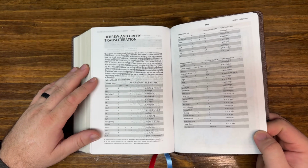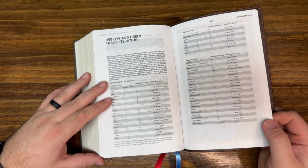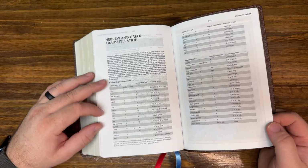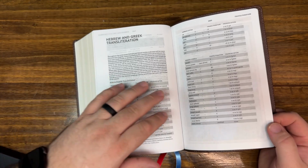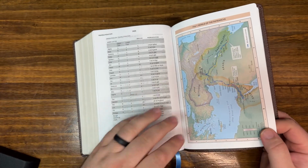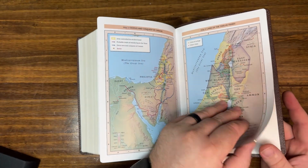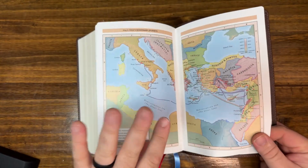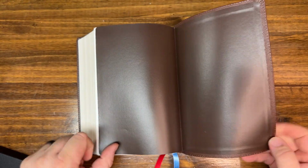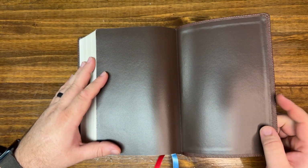Hebrew and Greek translation. And this just gives you some basic understanding here of what's going on. So you have the Hebrew alphabet over here. You have some of the vowel markers here. And then some for the Greek here. Really cool. And then you get maps in the back. And they're nice, good looking maps. And then that's the end of it. And then you have one other vinyl piece here for the liner.